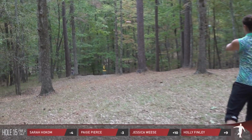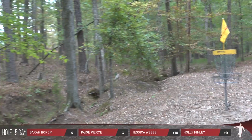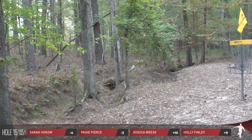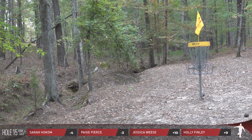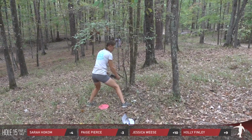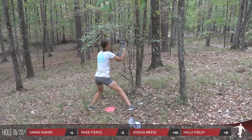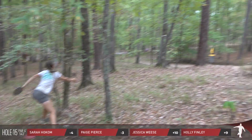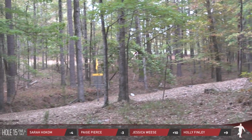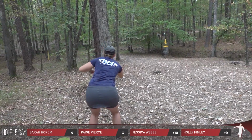Jess going with her floaty sonic up and is a little off on the angle, and with the downhill that makes it difficult as well. Now she'll have quite a challenging putt with a lot of brush and debris in her way. Paige also with this downhill shot. Looks like she's laying this up, which is probably the best she can hope for here.